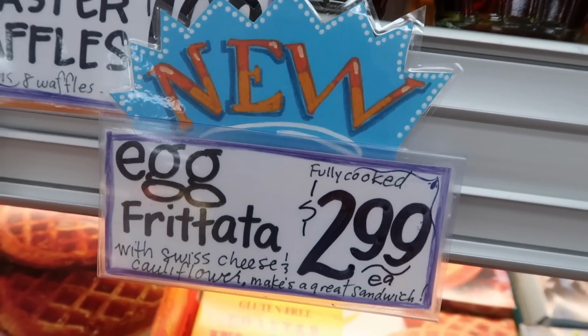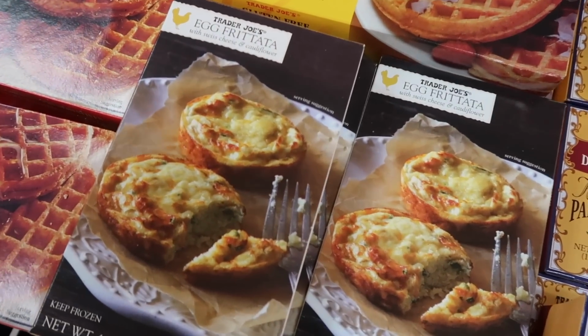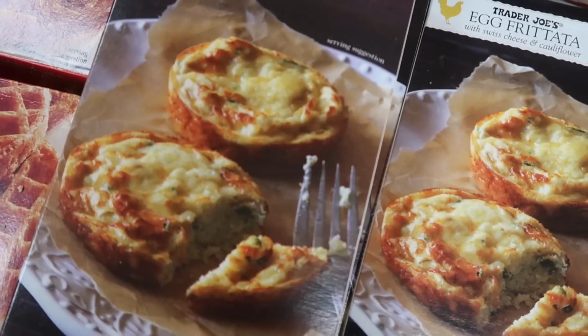Then I found these new egg frittatas. It says it's Swiss cheese and cauliflower. Again, this is in the frozen section. Those look pretty good.